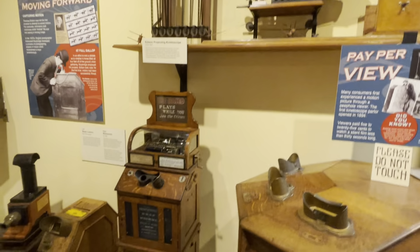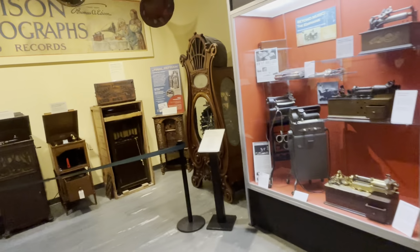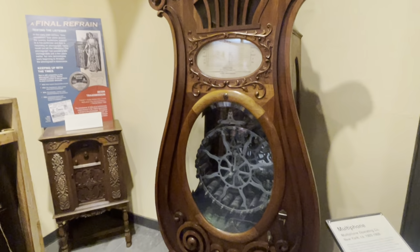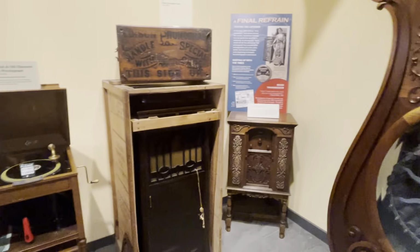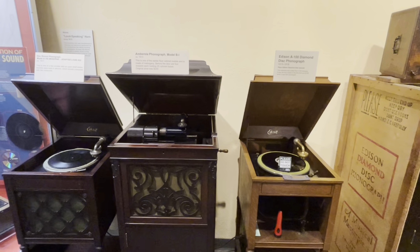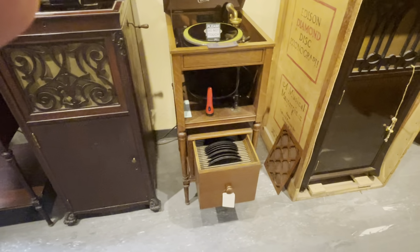Drop a nickel in. Is that where it dead ends now? Well, we're at a dead end, yeah. And over here, a different phonograph, and the needle is coming back. People are buying vinyl again today. And these are early record players. See this drawer for the records there?